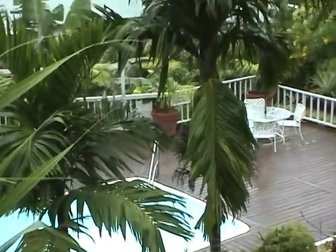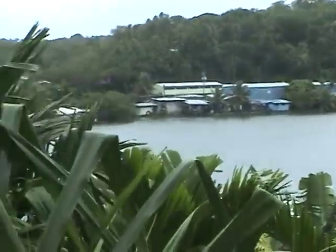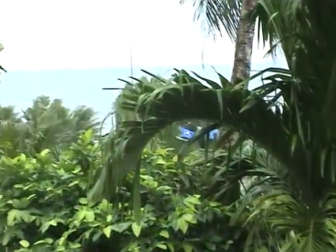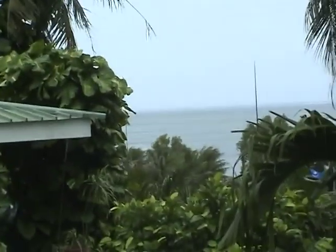I just wanted to take a shot from up here. This is Trader's Ridge. It's another hotel, just on the other side of the street from where I'm staying. I think you can see the breakwater out there. Let's see if we can zoom.